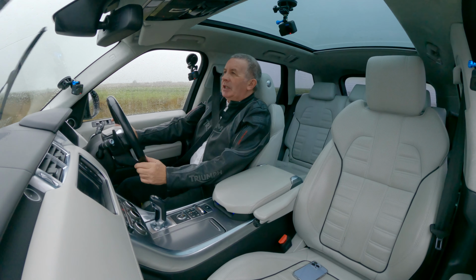On the left hand side here you've got your phone controls, also audio controls. On the right hand side, set.